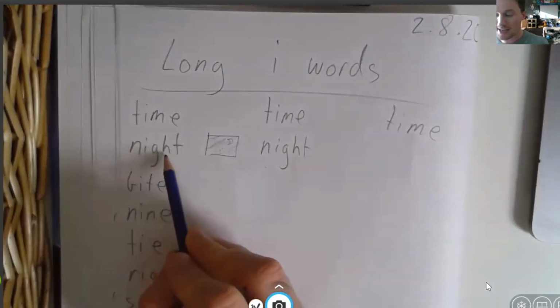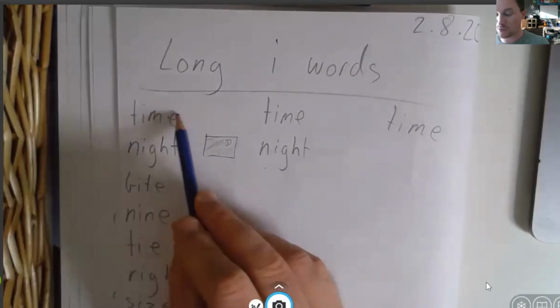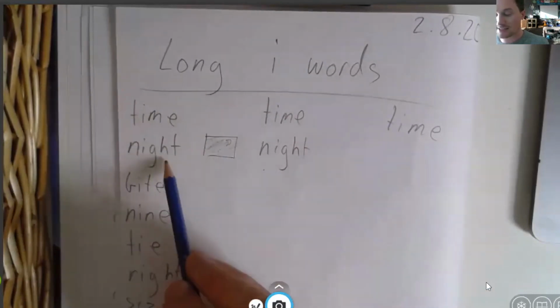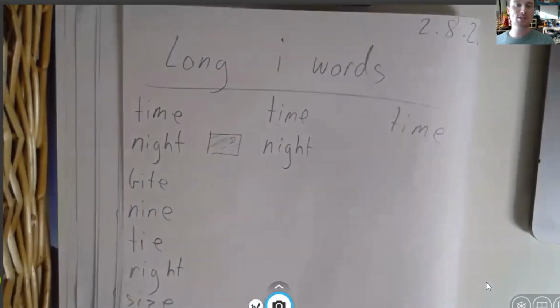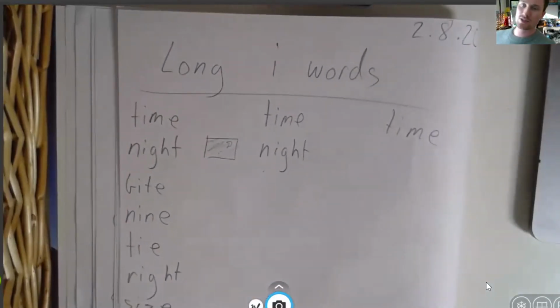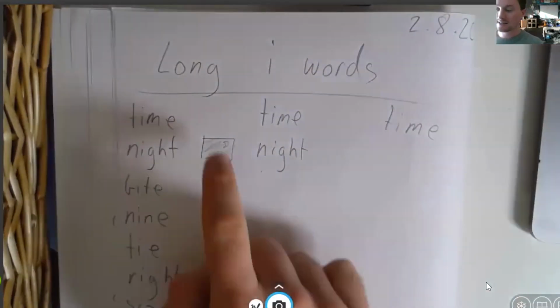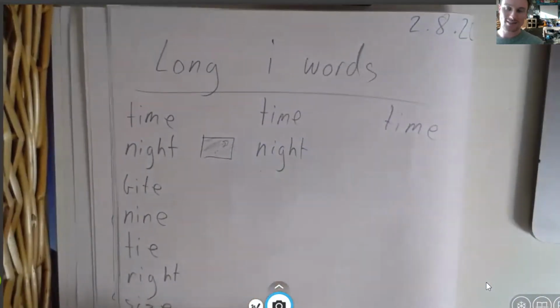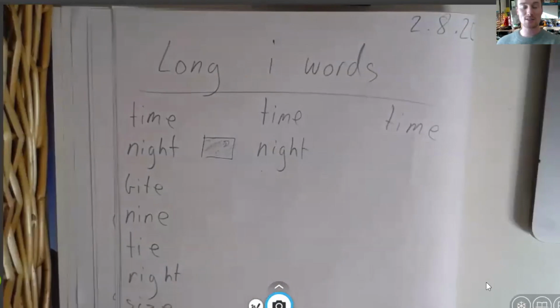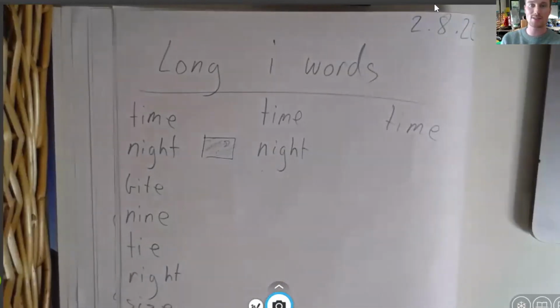So you could write it down, you could write the words down a couple different times, you could write it down twice and draw one picture, you could write it down 3 times, up to you. But that's what we're asking you to do today. Writing the heading down, long I words and the date, of course, and then making that list. But that's it. So go back through this video, pause when I show you all the words so you can write it down yourself. And that's it. And once you're finished, you can go back and color in that box because this square is done.